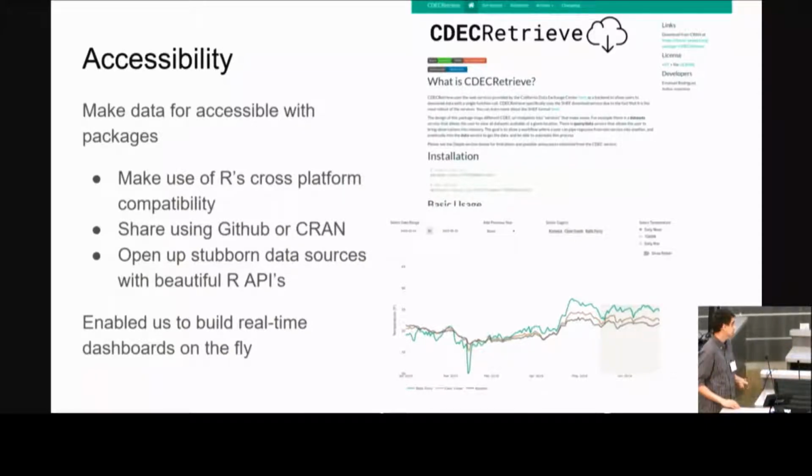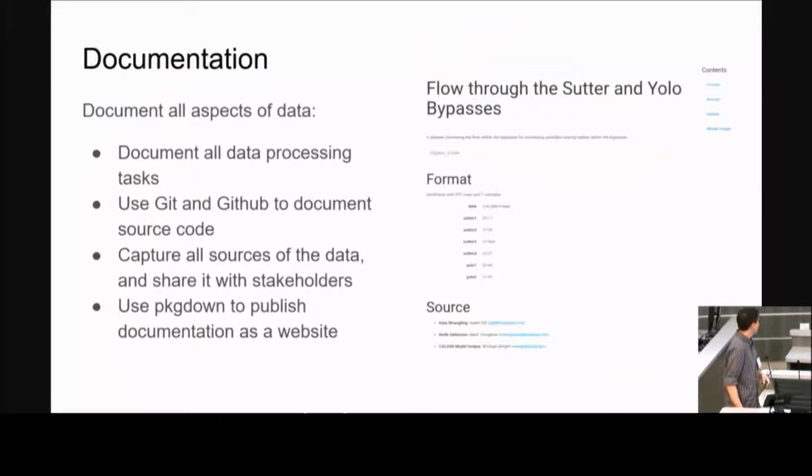We can prototype dashboards super quick. So in the bottom right, you see one of our dashboards where we're just reporting real-time data that uses our CDEC package as the backend. And the last thing we want that packages enable us to do is properly document all of your source code and your data as well.